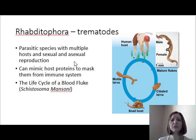A lot of them are going to move to the digestive system or the renal system, the kidneys, because most of their fertilized eggs are excreted by humans through feces or urine. And so that's how this parasite tends to be spread, through infected water, and especially skin coming into contact with infected water.